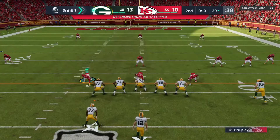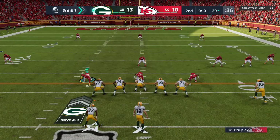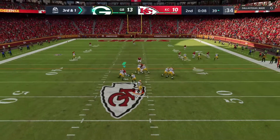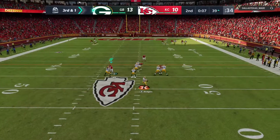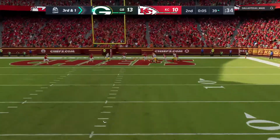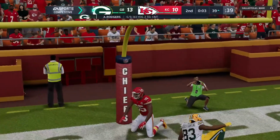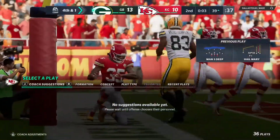This is 3rd and 1. Very likely 4-down territory, even if they don't get it, though. And again, it's Rodgers. He's going to let this go, back of the end zone. The Kansas City defense, tough to throw on there. And now it's 4th down.